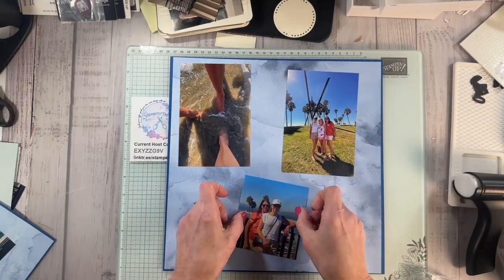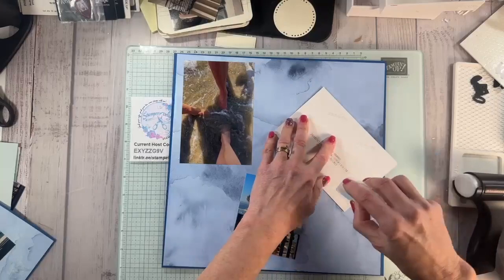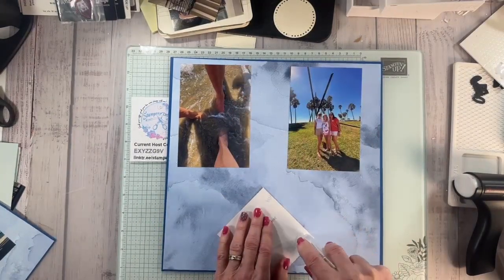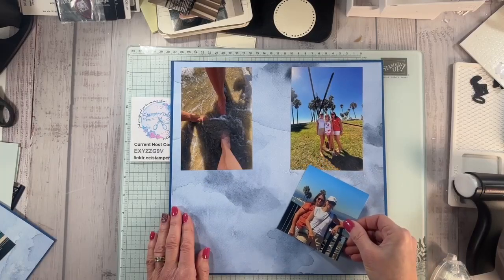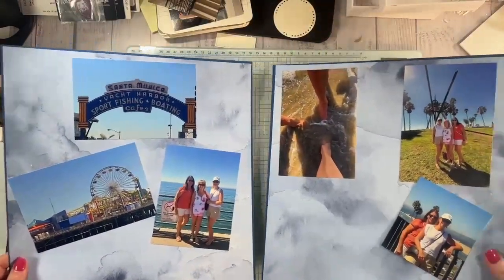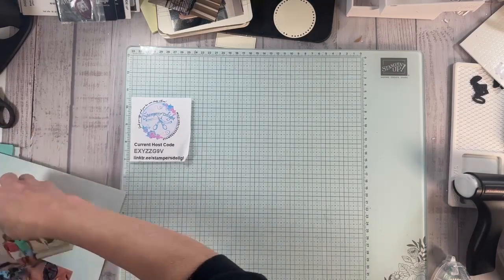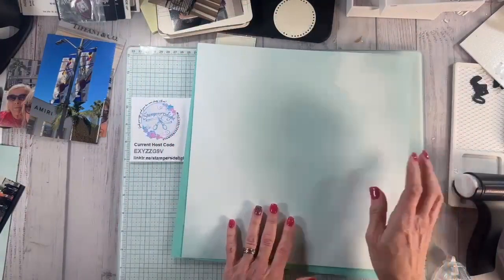I think I'm going to put that up there and do this. Leaving a lot of room for journaling, which, again, that's the last part next week. Just going to add that one right there like that. So we have the Santa Monica Pier sightseeing that day, and then from Santa Monica Pier, we also went to Venice Beach. Bringing in Coastal Cabana, and again with that beautiful paper.